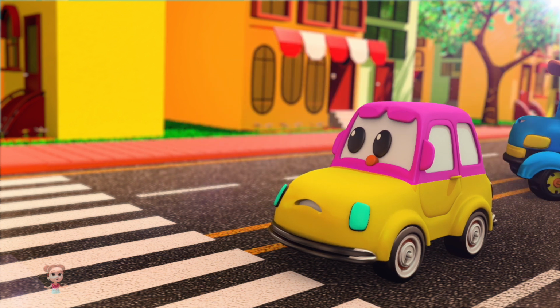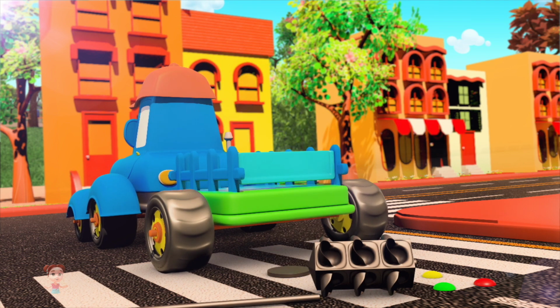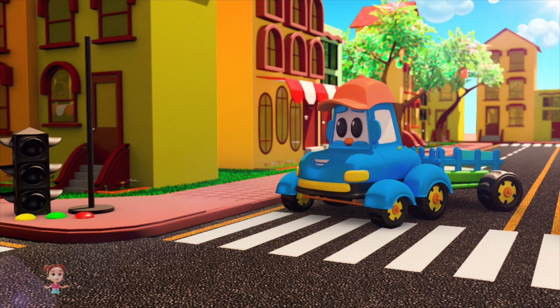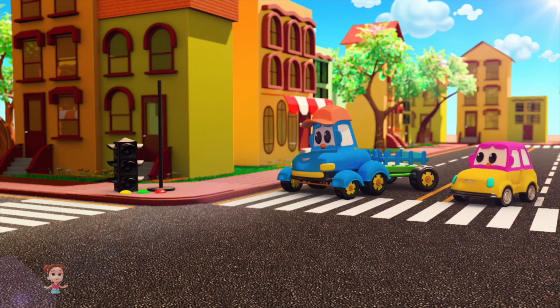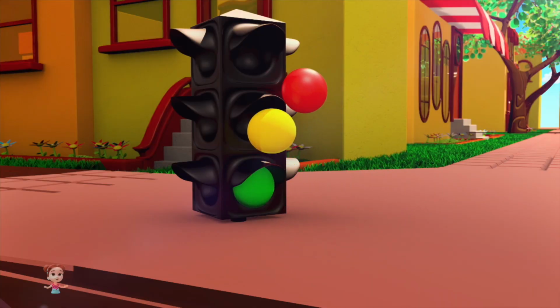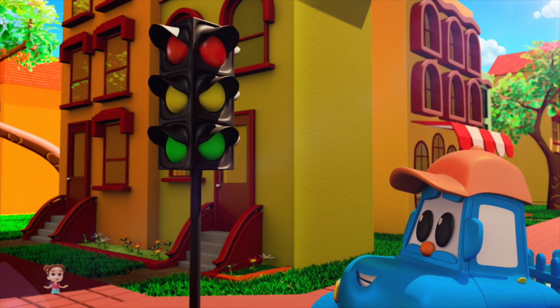That's great. Thank you. Now, the piece that we'll need first is a pole. It's very tall, isn't it? Next, we'll need three blinky lights colored green, yellow, and red. These go in our traffic light, and the traffic light goes on top of the pole. Ta-da!